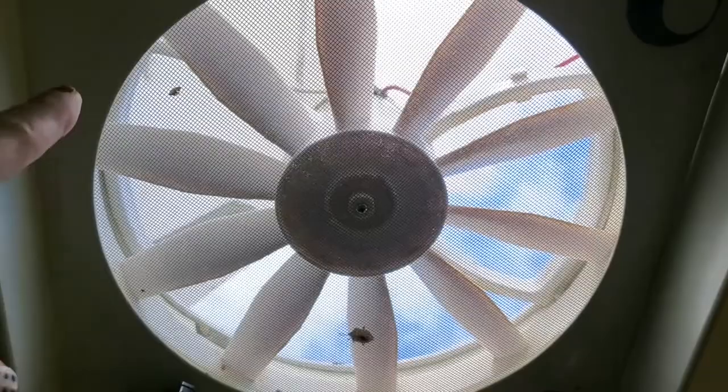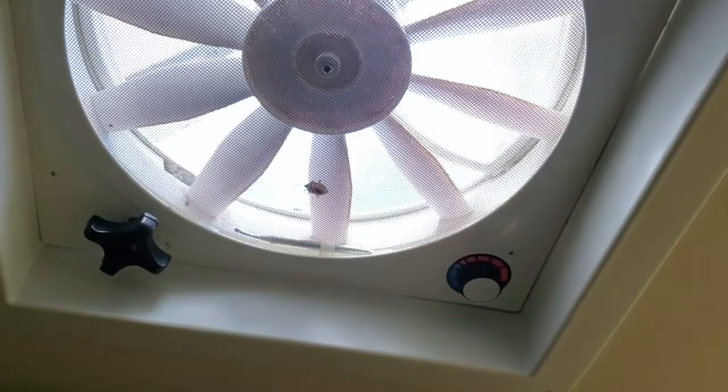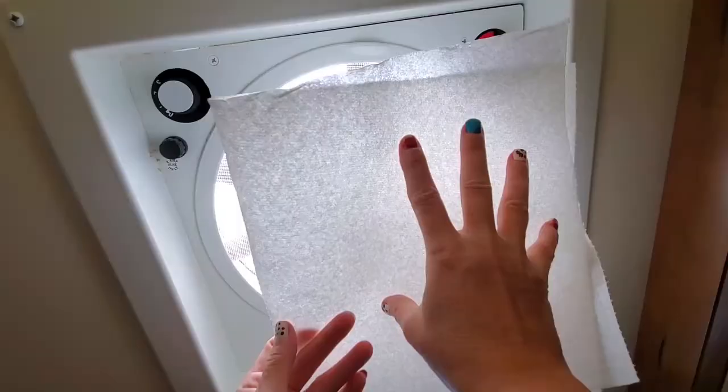And one hint, you wanna cover this with something, because if you don't, when that pops off, it gives like a little punch when it comes down and gives away, and dust will just rain on top of you. So you can cover it with a towel. I usually just use paper towels because then you can just throw them away when you're finished. So here we go.